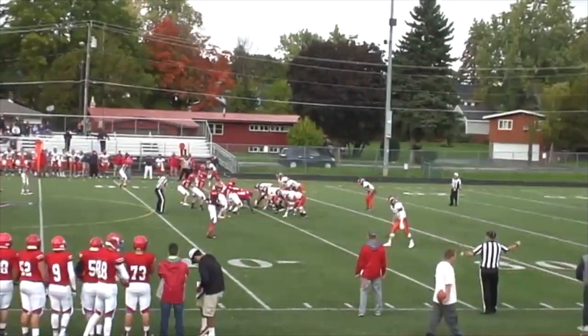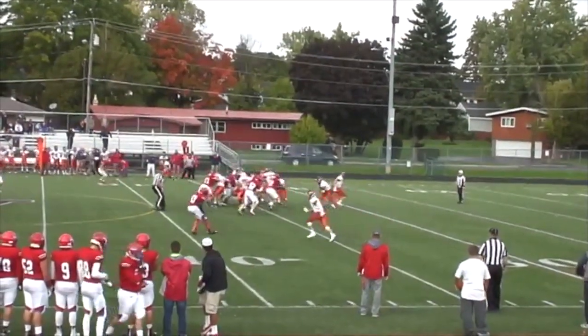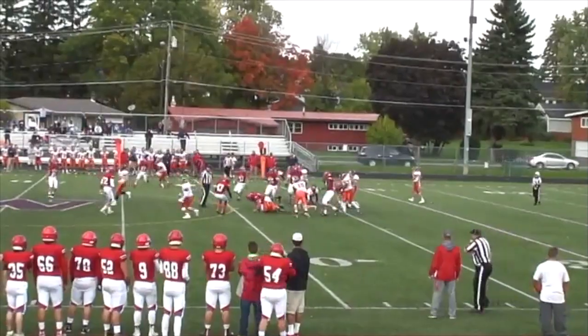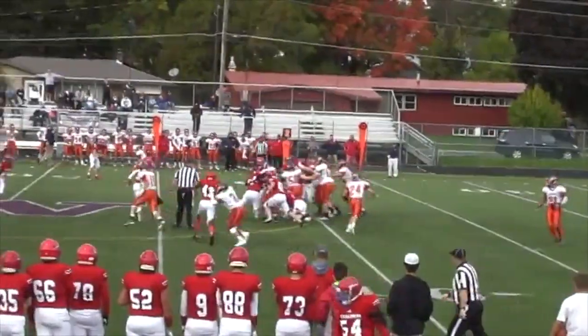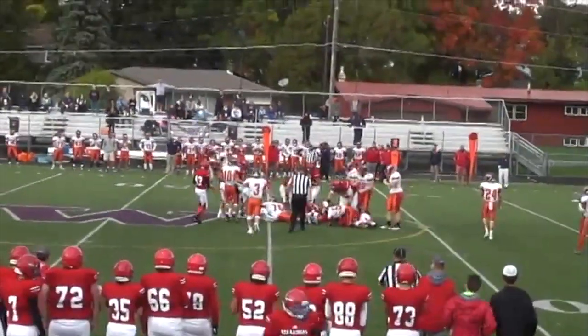Okay, thank you, Tom. And we are on the way to kickoff. And here's the first play of the game, and that's a tackle. Nice play. Here's the second. We'll give it to the fullback. Goes a little upright, and Powers.